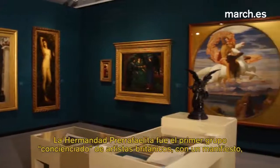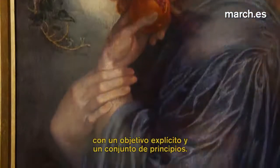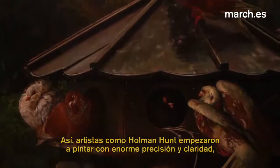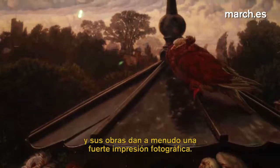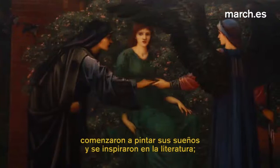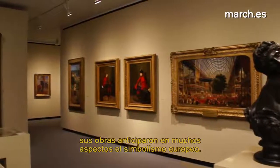The Pre-Raphaelite Brotherhood were the first self-conscious group of artists in Britain who had a manifesto and a distinct aim and set of principles. And so artists such as Holman Hunt began to paint with enormous precision and clarity, often with a strong photographic feeling to their work. The next generation of artists, such as Edward Burne-Jones, began to paint their dreams, their inspiration in literature, and their work in many respects anticipates that of much European symbolism.